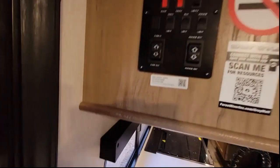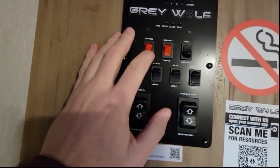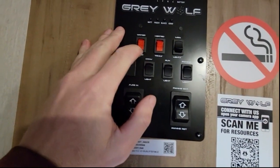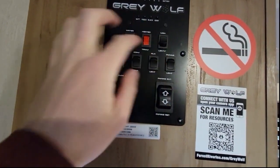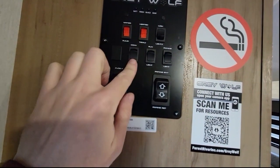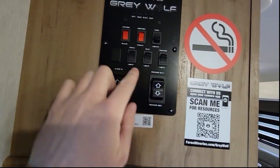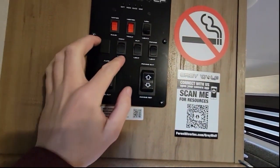Coming over here, this is the control panel. So up here you've got your water pump. You've got heated tanks. There's your main lights. There's an outside light, is what it is. It's back there on the outside by the sewer dump area.